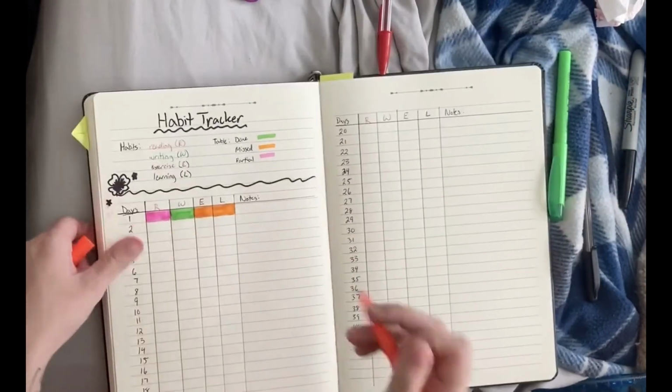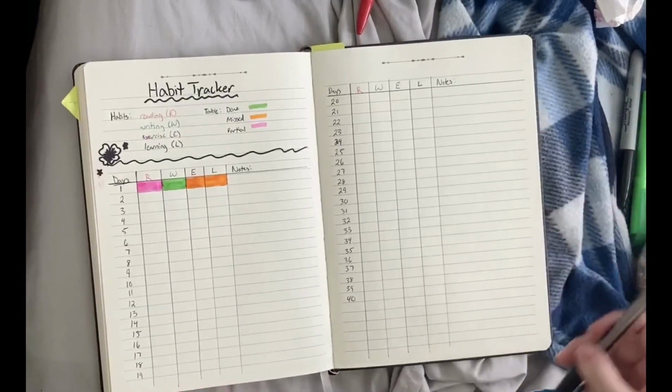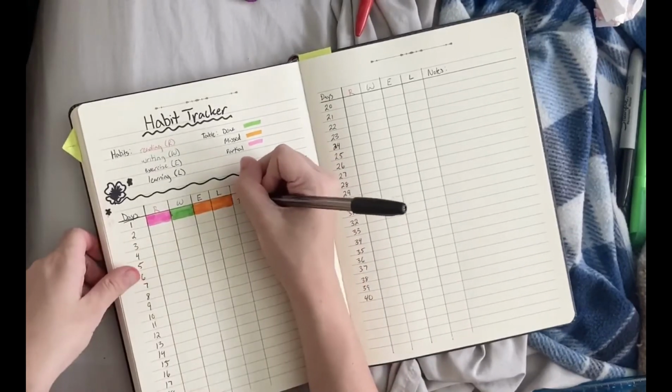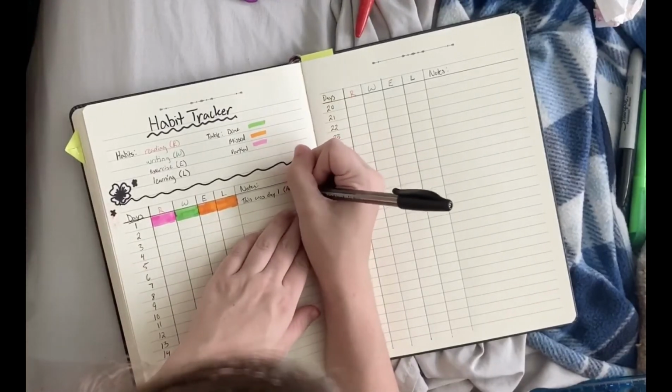But again, this is just so I can see what the colors look like when I start filling out the tracker. At the point of me filming this video, I've already filmed like a couple days of it and it's starting to look pretty good, so I just wanted to see at the time of filming if the colors worked out for me, and they did. And then I'm just putting a note with the date that I started. That way I can keep track of what day is what.